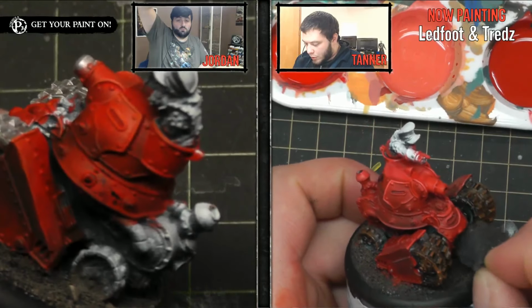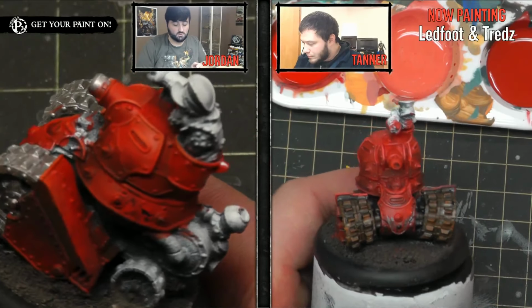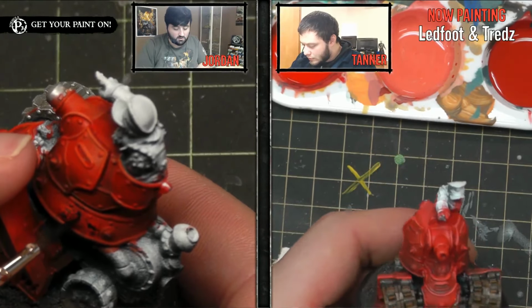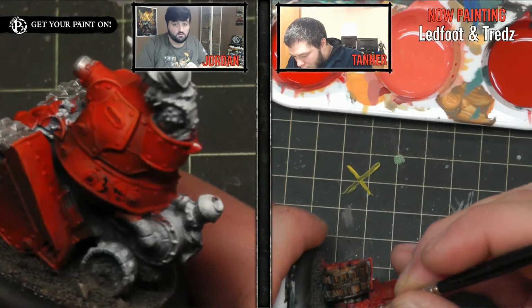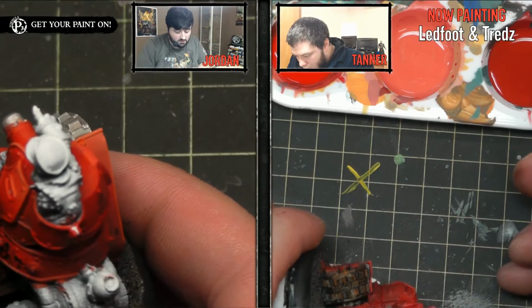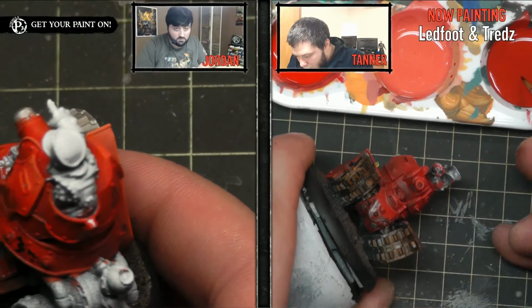So you're going to go back with the brush and expand some of those chipping points? Is that what you mean? Yeah. So you guys can kind of see some of this chipping that's going on here. I'm just kind of bringing a little bit of everything together. Now this is a really small area to be doing this in, so it's kind of tough to get there.